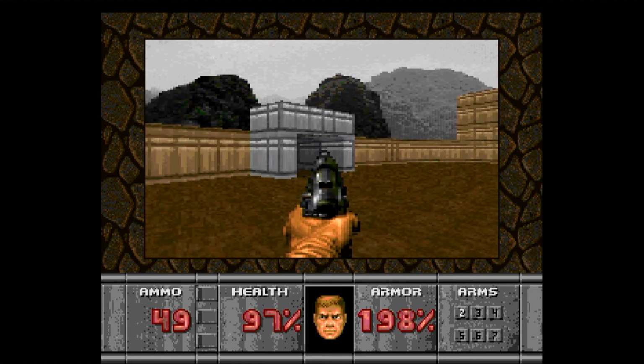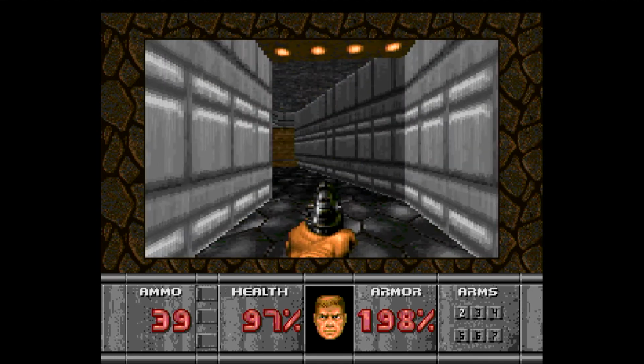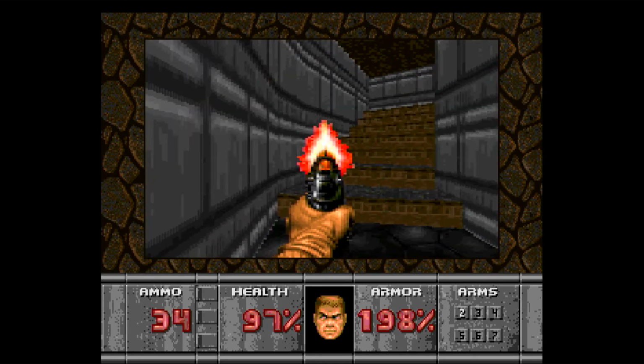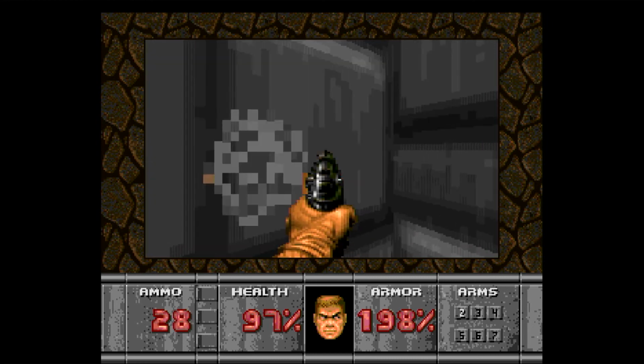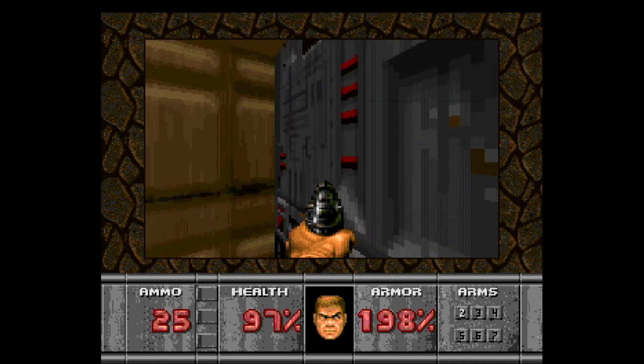So you plug this into the top of your console, and that's got a power adapter, and then there's another power adapter. And if you've got the Sega CD or the Mega CD, whatever you want to call it, that's another power adapter. And believe it or not, there are some CD 32X games that require both of them.